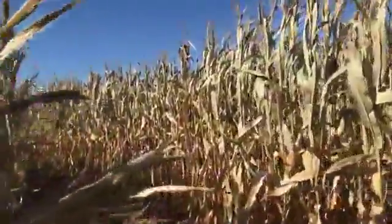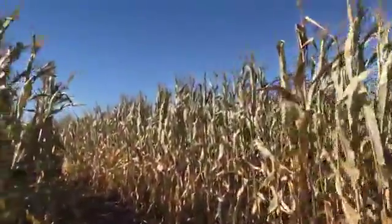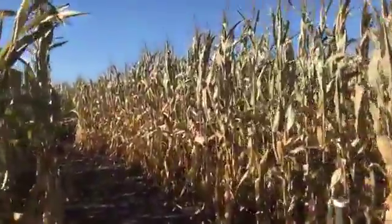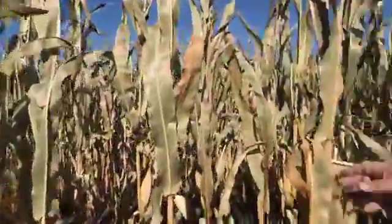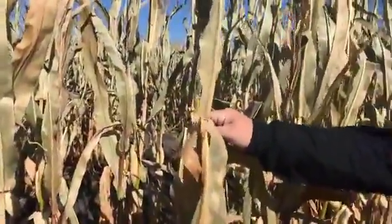Now, this is one of the last weekends for the maze. Yeah, we have 2 more weekends left, and we were hoping to maybe go a little bit further and carry it on, but as you can see, the corn is starting to go down on us. And we can thank the recent freeze for that.